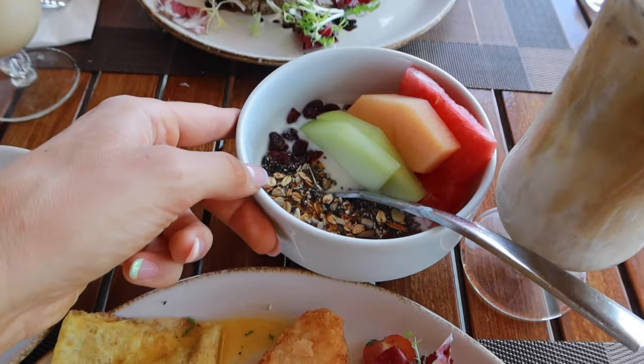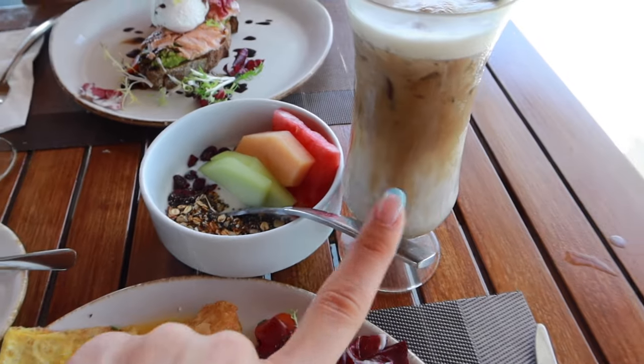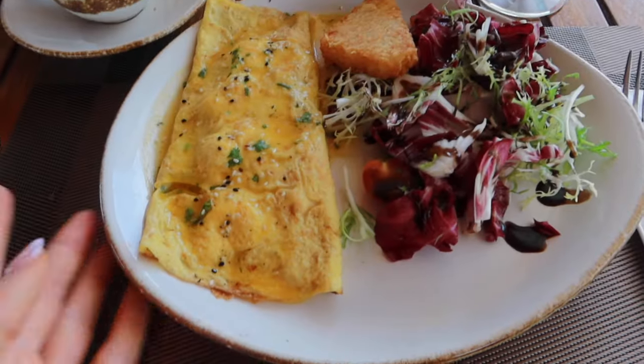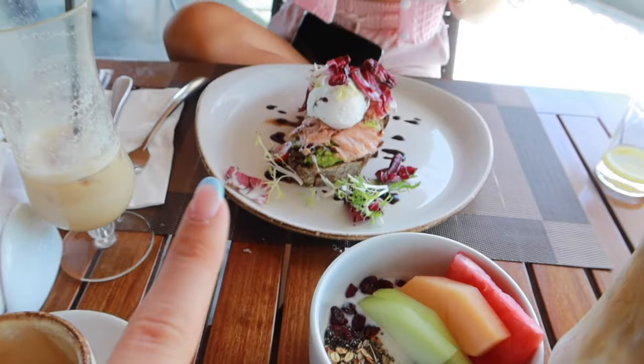I've made a little yogurt bowl with fruit and granola. And then I got a coffee, and then they've just come over with some more iced coffees, which is good. They know the drill. And then I got the omelette to try, which I didn't realize came with a hash brown, and Emily got what I got yesterday.